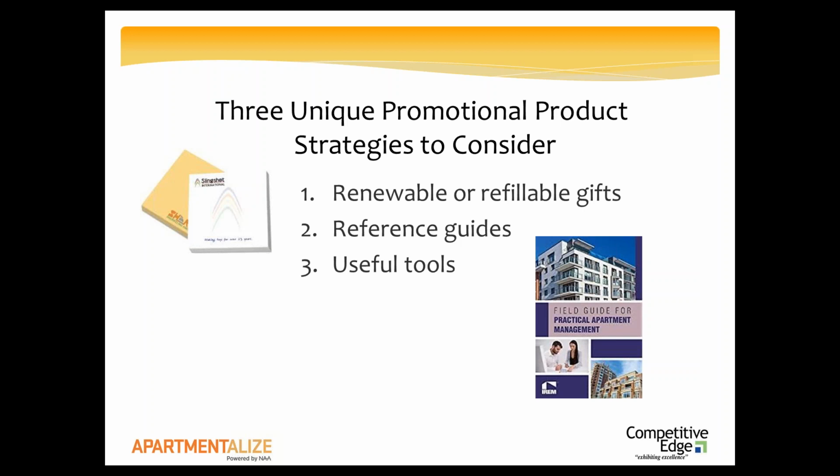The reference guides might be something along this line. Here's an example of a field guide for apartment management. And so maybe you already have, or maybe you can create, a best practices guide when screening tenants or keeping your building up to avoid maintenance problems, or whatever it is that you do. Maybe you can create some form of a reference guide that would really keep you top of the mind. Useful tool. Here's an example.